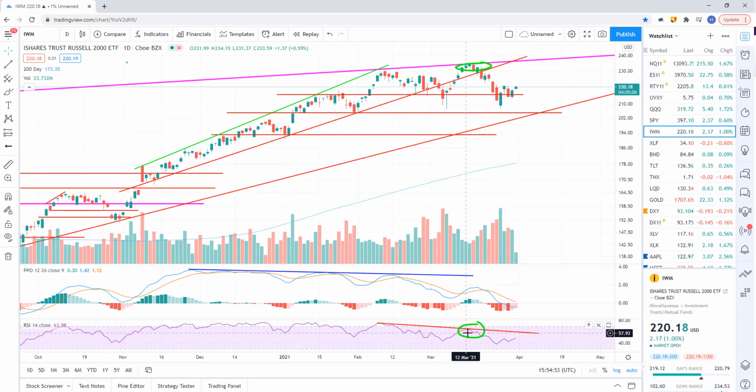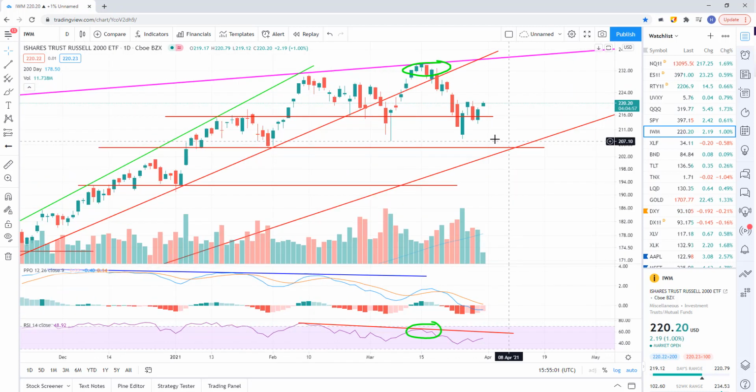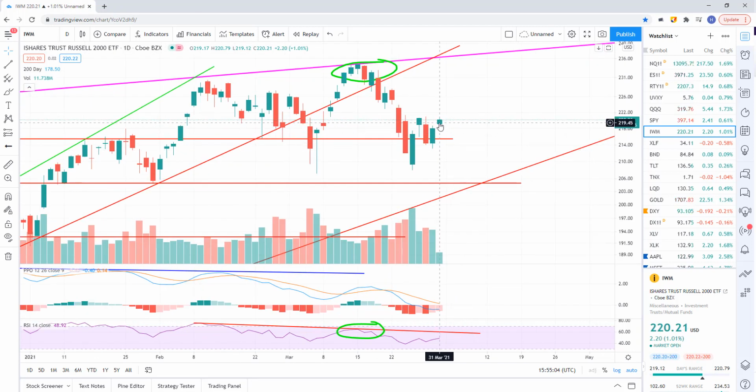And we have negative divergence right up here on the daily chart. So we've started to see that correction. But again, the Qs is kind of hanging in there. So small caps probably isn't going to sell off until the Q starts to sell off. So we'll just watch those areas.